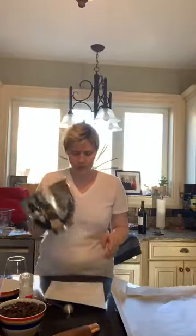So, cup of butter, fine. I like to use stainless steel for this. I have a glass one too, but this one's better. I always like to mix.